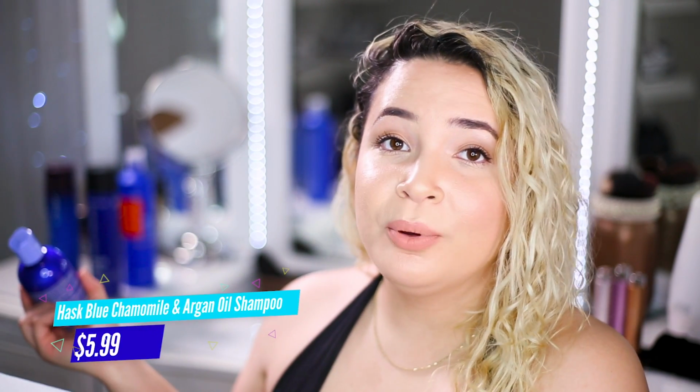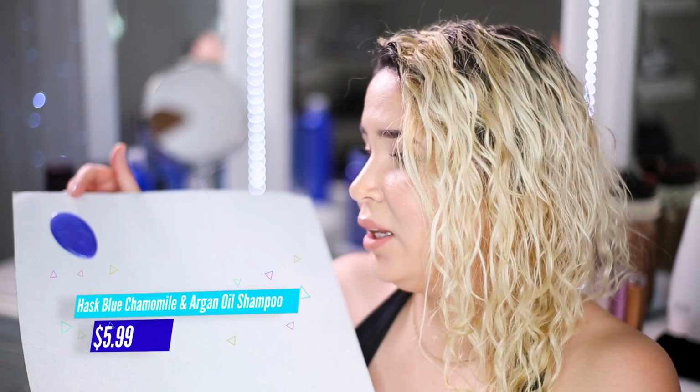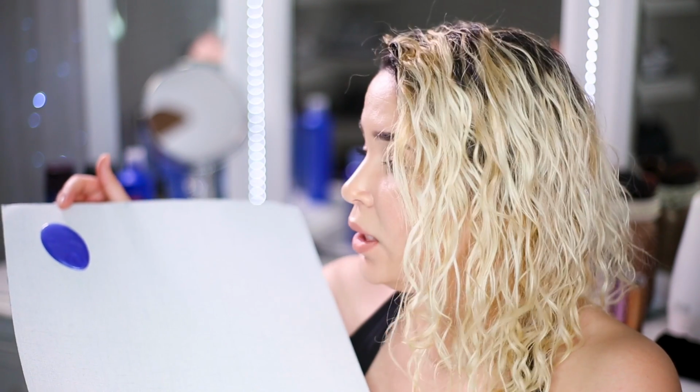So like the purple shampoo video, I actually did show you guys the consistency of each shampoo. It looks more purple to me. It looks very similar to the Shimmer Light.